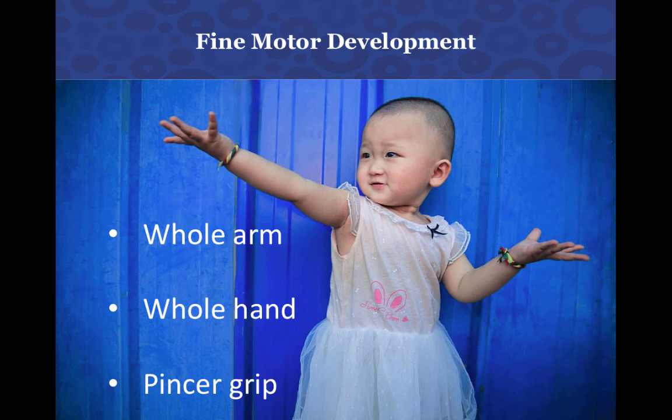And if you'll remember in our physical development chapter, we talked about how the child develops from their center outwards. So the large muscles, the limbs move with coordination before the fingers, hands, feet, toes move with coordination. And in order to have good fine motor development, you have to start with the whole arm, which is gross motor and refers to the shoulder, upper arm, and forearm.